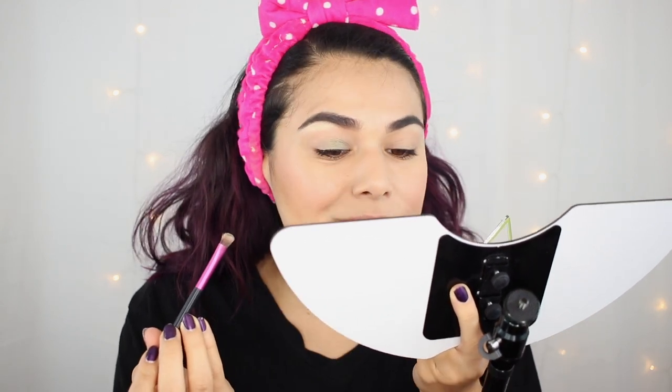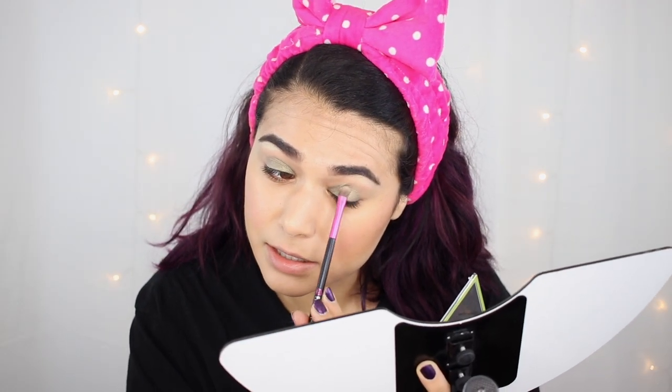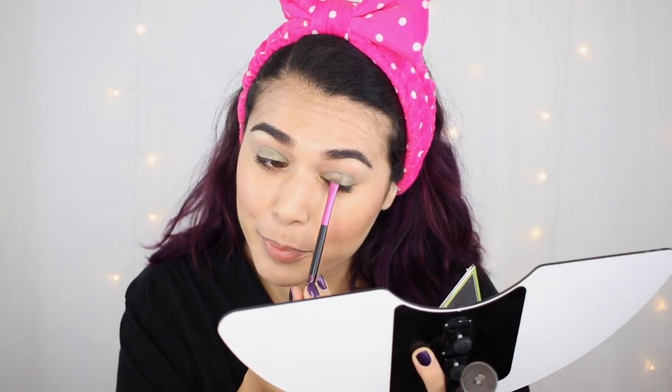But it's still pretty faint. I feel like I really need to build this up to get it to show. Kind of a lot of layering just to get an opaque look. Am I wrong? Okay, not awful. It definitely takes some time and layering to get this shade to show up. But once it does, it's a very pretty color.